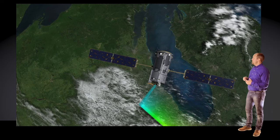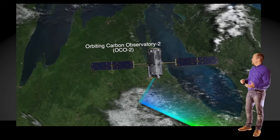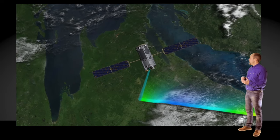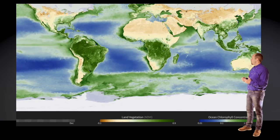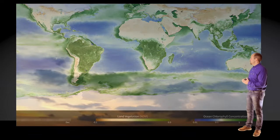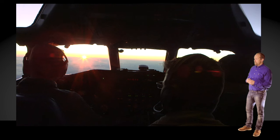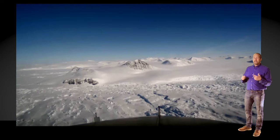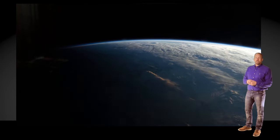Models of atmospheric CO2 help us understand what our satellites see, so we get a more complete picture of this global carbon cycle. We can check our models against atmospheric observations, and if they look reasonable, then we have confidence in using these models to predict how carbon is going to change in the future. The United States is utilizing our unique science capabilities to increase our understanding of our home planet, improve lives, and safeguard our future.